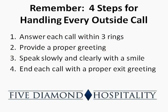Remember, there are 4 steps for handling every outside call. Answer each call within 3 rings. Provide a proper greeting. Speak slowly and clearly with a smile. And end each call with the proper exit greeting.